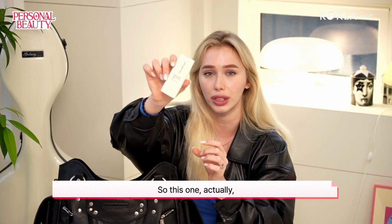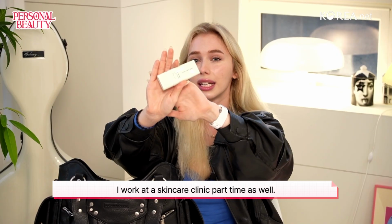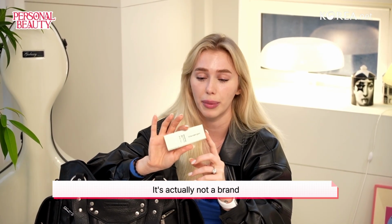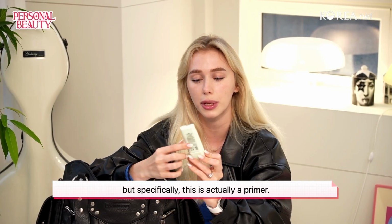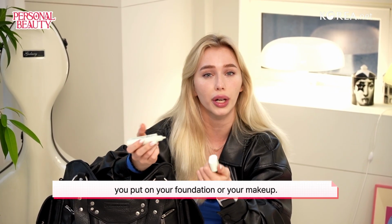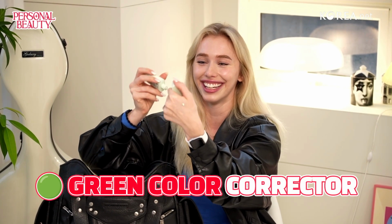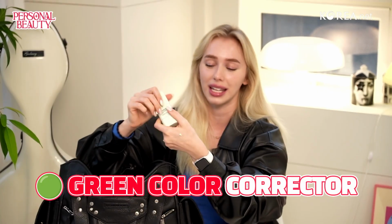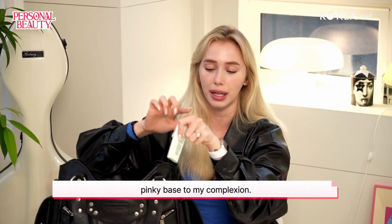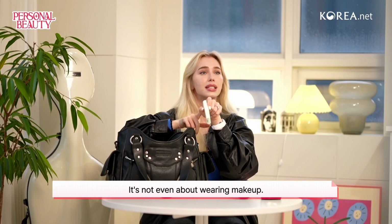So this one, actually, I wanted to show you guys a little bit more. You guys might know, I work at a skincare clinic part-time as well. This is one of my favorite products to recommend. It's actually not a brand that I've heard of otherwise, but specifically this is actually a primer. So a primer is something that you put on before you put on your foundation or your makeup. And you might notice this one is actually green. So I put this one on because as a very fair person, I tend to have a more red, pinky base to my complexion. And often if I'm running late or something like that, I just want to tone down the redness. It's not even about wearing makeup.